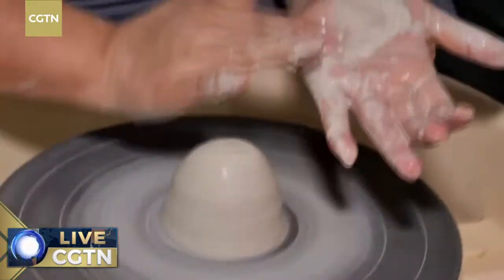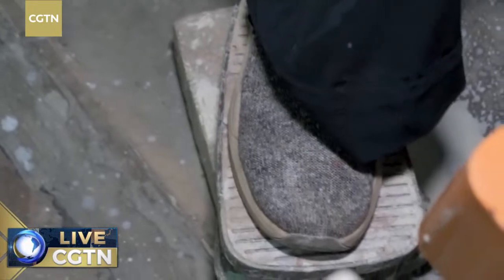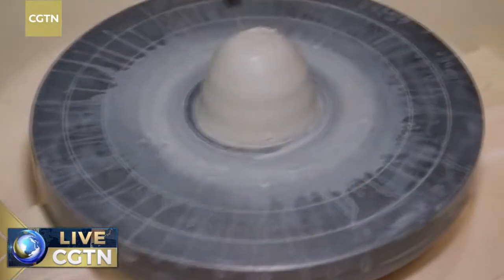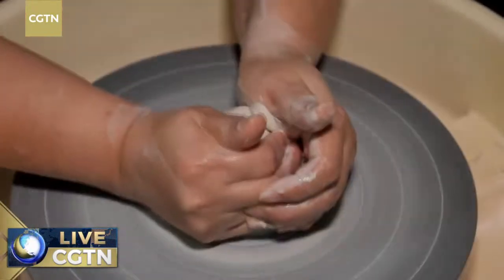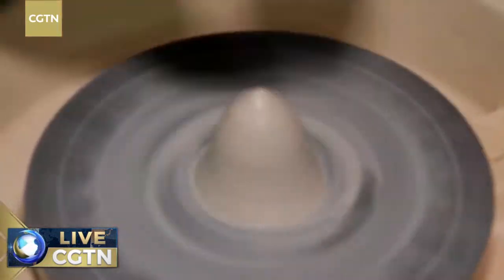Your right hand is stepping on something, right? Yes, the pedal. So this is the pedal to control the speed? Yeah, it can go very fast or slow. So I start slow, obviously. Yes, beginner. Then you will be using these two parts to bring the clay up. So it will become a cone shape.